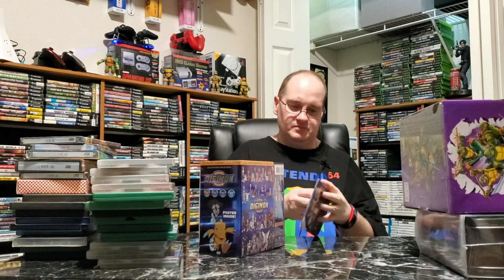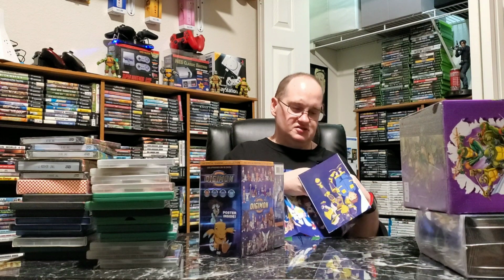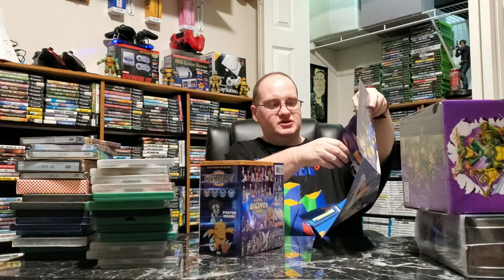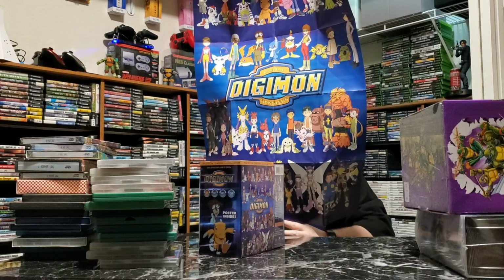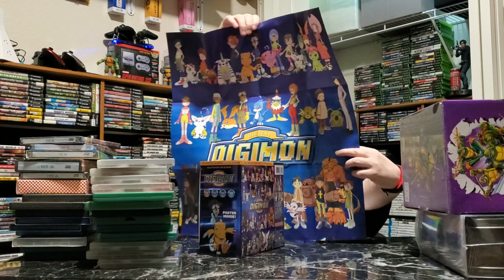There it is. It shows you all the Digimon from all the different seasons. I have watched them all. I do have to still say that seasons 1 and 2 are my favorite. But, you know, I don't know if anybody out there is a Digimon fan, but it's a cool pack if you can find it. I don't remember what I paid for it. I didn't care. I just wanted it.